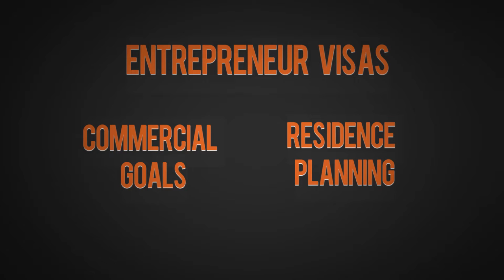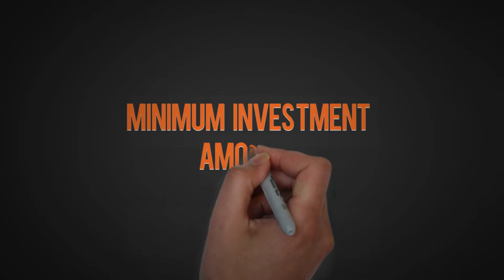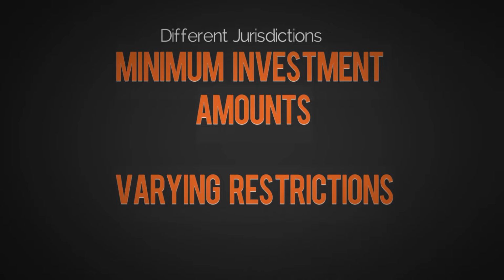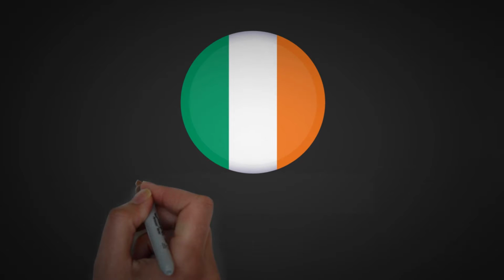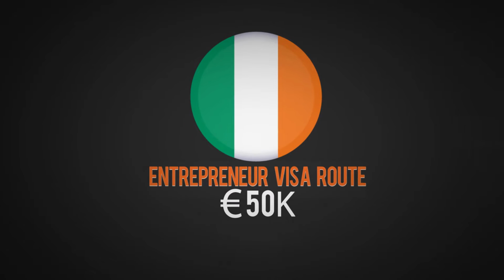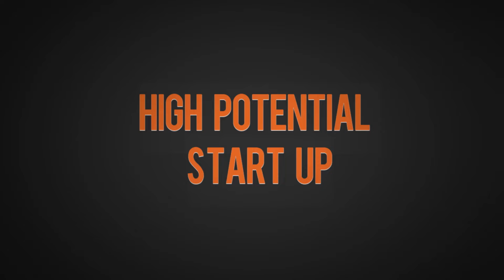But there are important differences between the programs that you need to bear in mind. They have different minimum investment amounts in different jurisdictions and also varying restrictions on the kind of business you can establish. So in Ireland, there's an entrepreneur visa route which requires a minimum investment of €50,000. These can be your own funds or a loan, but it's premised on your business being a, quote, high potential startup. The criteria are really quite tough.